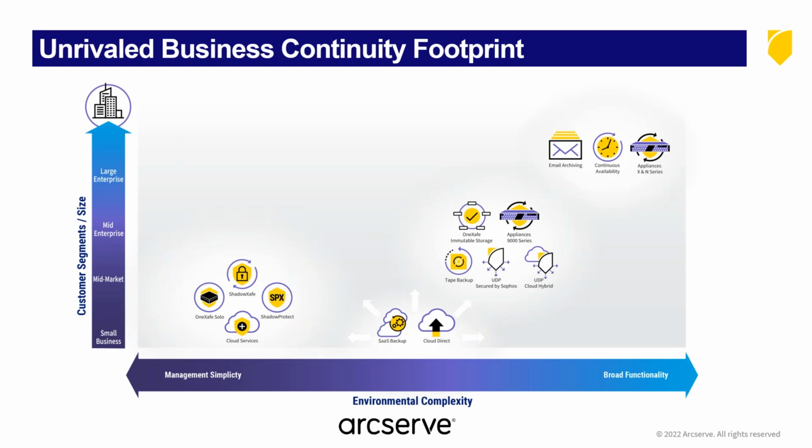When you look at our portfolio, I'm not going to go through the entire portfolio, it'd be kind of crazy to do that. We have everything from protecting small businesses, even some mid-market, with our MSP-focused products, then moving up into SaaS-based solutions, mid to lower enterprise with our Unified Data Protection product, and then even higher into the enterprise area with continuous availability capabilities. We're going to focus today on Unified Data Protection, but keep in mind we offer those other solutions as well.